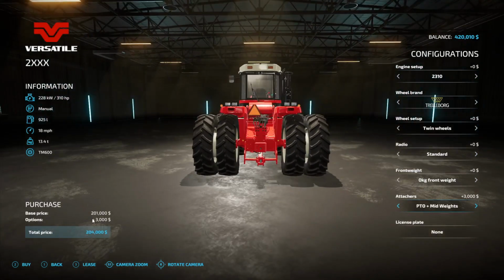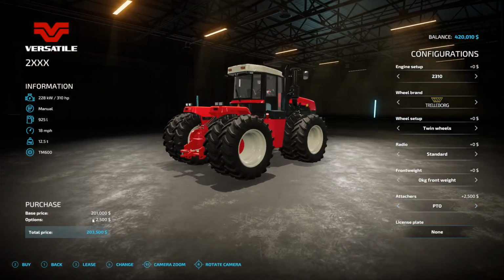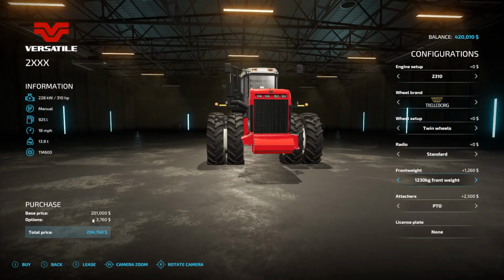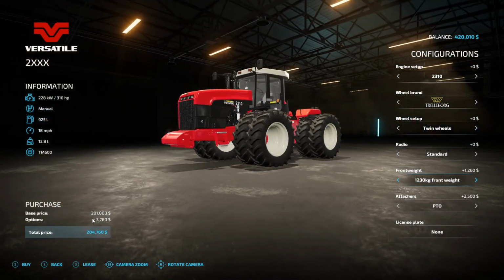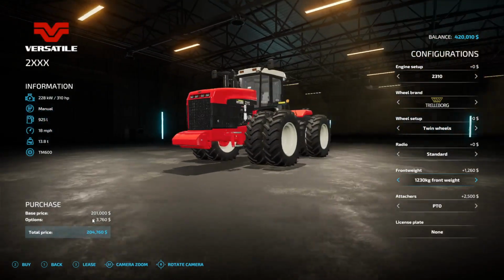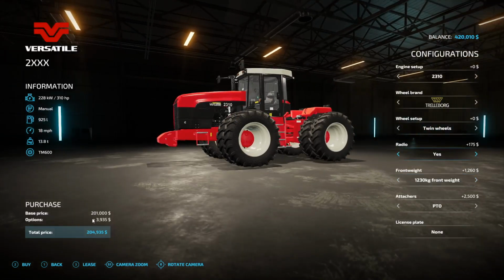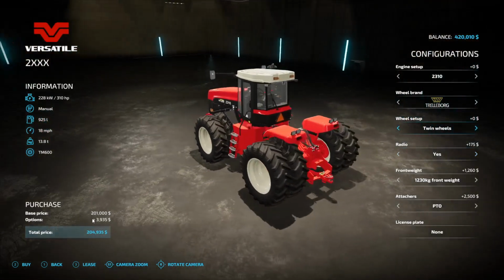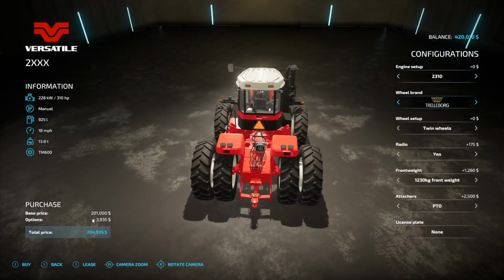There we go. We can do PTO mid weights or just PTO rear weights. Alright, let's check that out with just a PTO. I don't think we need any weights. We can probably even go without putting the weight on the front. Yeah, I think we could probably do without. But just in case, we'll put those on there. Standard radio. Oh, let's see. Yes, no, yes. That's only 175, so yeah, we'll do that. Twin wheels, yes. We'll just leave those at that.